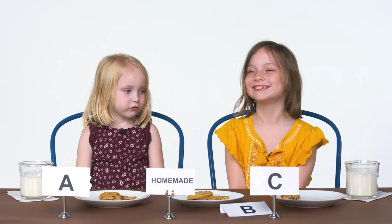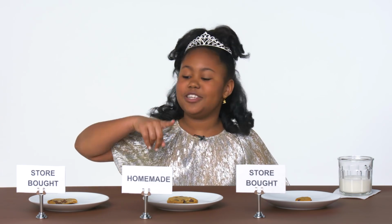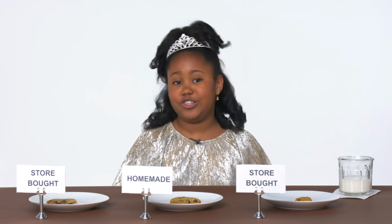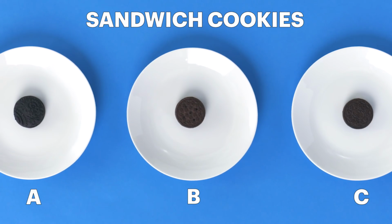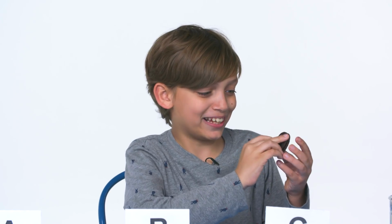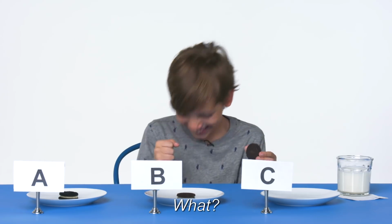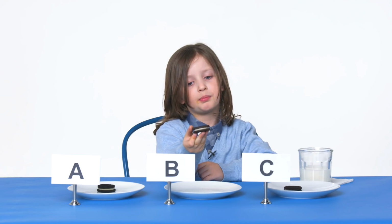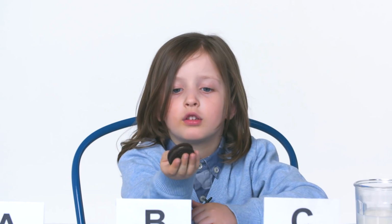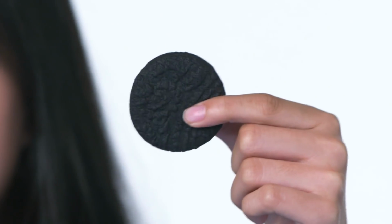We were correct. My instincts were right the first time, but the only reason why I changed it was because this one was softer than this one. It was the texture. You were really trying to play me out by taking off the middle. What? I'm sorry. This one's perfect. It's flat, and it doesn't look homemade. This one's definitely the homemade one.